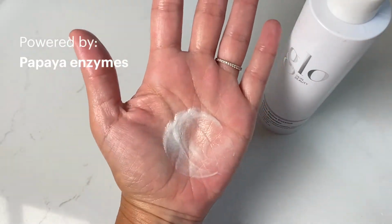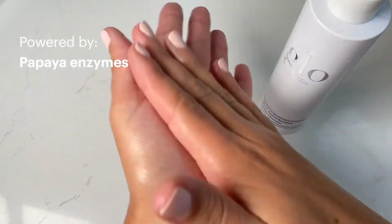Powered by exfoliating papaya enzymes to gently smooth and prep skin to receive the reparative benefits of firming plant stem cells and peptides, skin feels hydrated, strengthened, and re-energized.